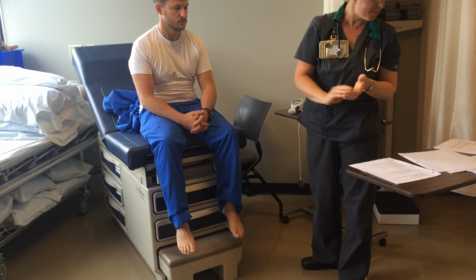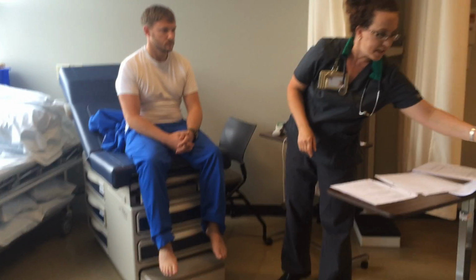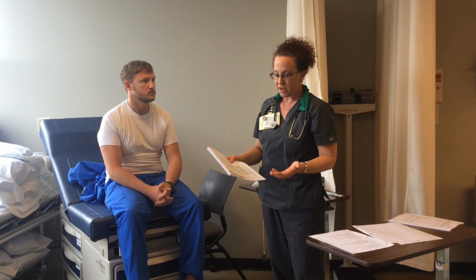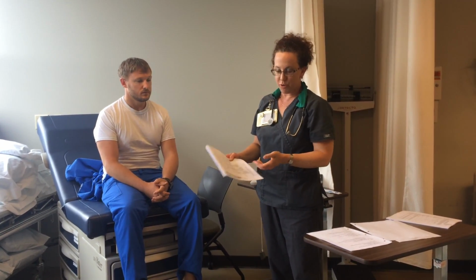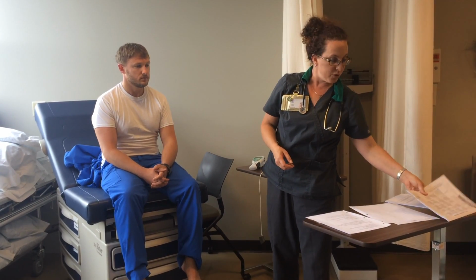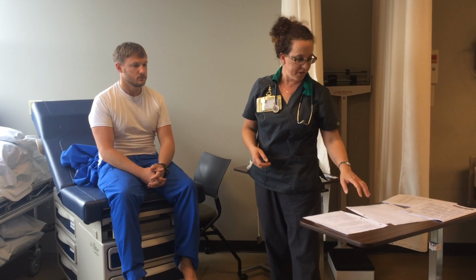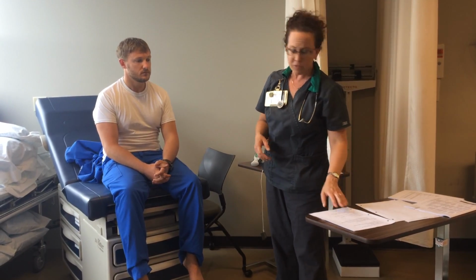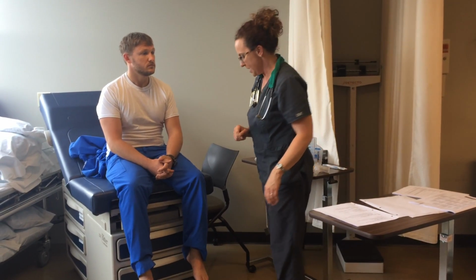So for skin, speaking of skin, you're going to use the Braden scale. All of the questions on here are things that we're already assessing during other portions of the exam. So make sure that you take a look at the Braden scale before you do your exam to make sure that you cover all the things, because nutrition is one that you might forget. Speaking of nutrition, we're going to do your abdomen next.